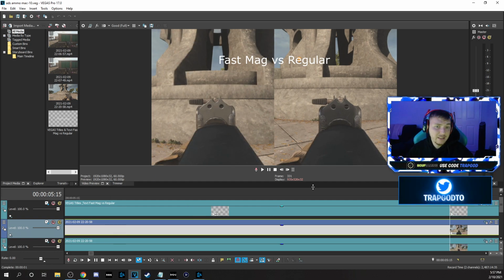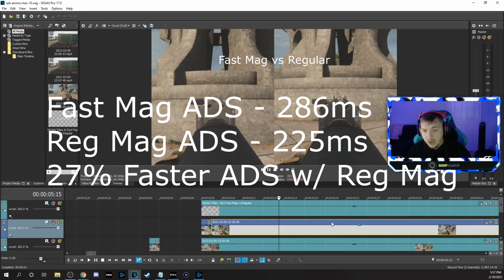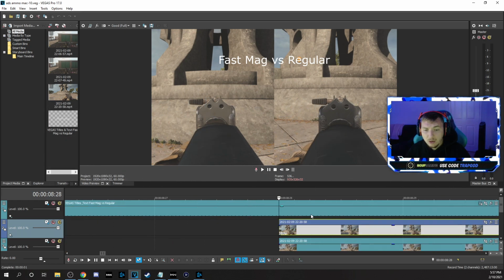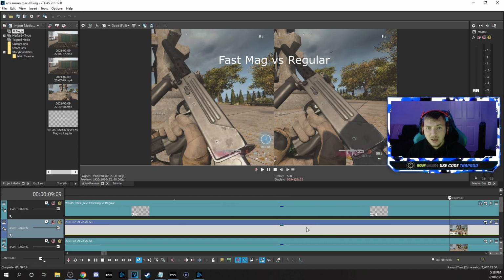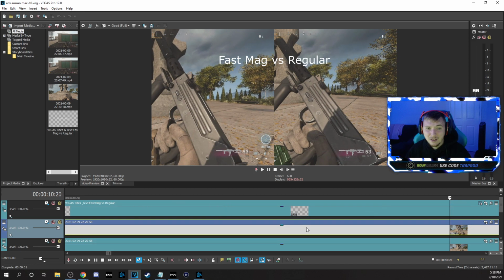The difference in ADS is definitely noticeable in my opinion. 4 frames is pretty noticeable. And then when we go and take a look at here, this is going to be the reload time. Basically, you're going to see how much faster that fast mag is over the regular mag, which I'm just going to fast forward. You guys can see the fast mag is like a millisecond faster.